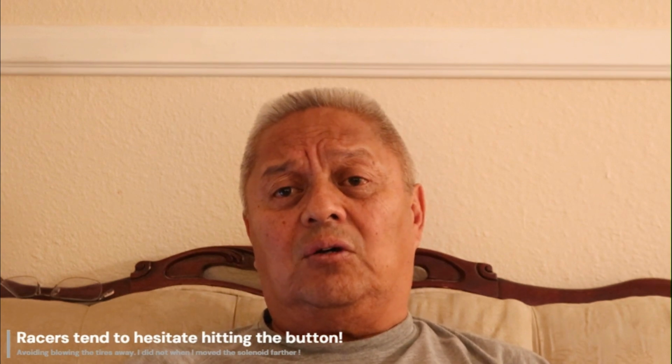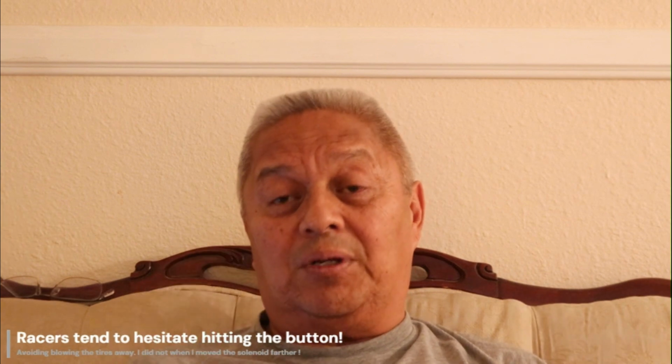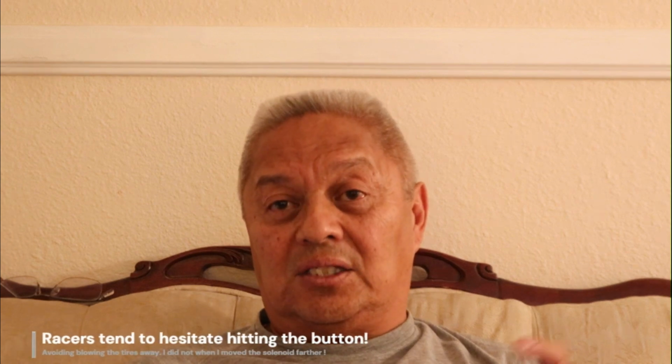So again, we don't have the controllers that they have today. I moved the secondary plate, my second stage. Again, the solenoid is farther out as well, and I vary how much hit it gets. Because everything is much better today, the slicks or the drag radials. At that time, we didn't have none of that stuff. It was more crude, but we made it work.